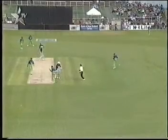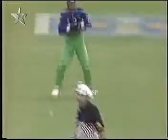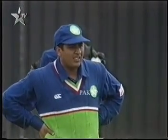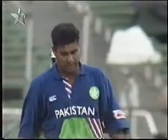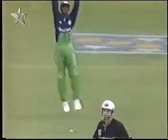Andrew Jones. Oh, he's nicked it. Loud appeal. Umpire Chris King says no. Well, the Pakistanis can't believe it. There certainly was a sound. Let's listen. This was a short and lifting delivery and seemed to have a little edge on it. There was a confident appeal all round.